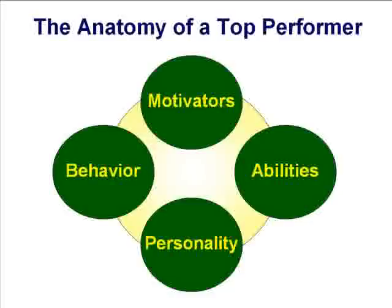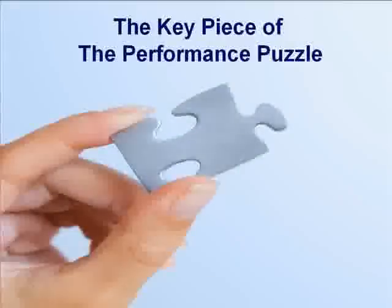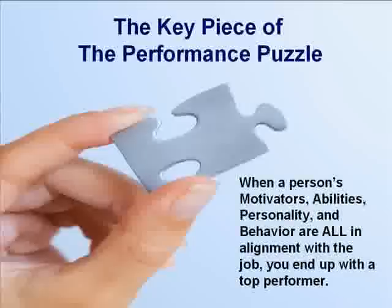Now, when you have all 4 of these elements tightly aligned, this truly does comprise the top performer. And this is what differentiates those A-plus players from the lukewarm players who might have maybe 1 or 2 of these elements, but not all 4 of them. So when you put all these elements together, this truly does give you the missing piece of hiring top performers. And basically, when you have a person's motivators, abilities, personality, and behavior all in alignment with the job that they're applying for, the probability of them being a success goes up through the roof.